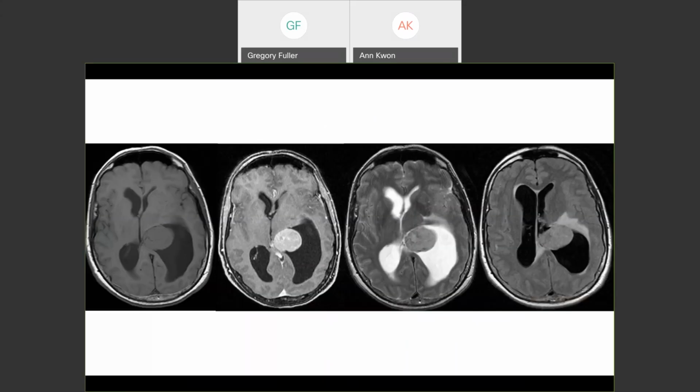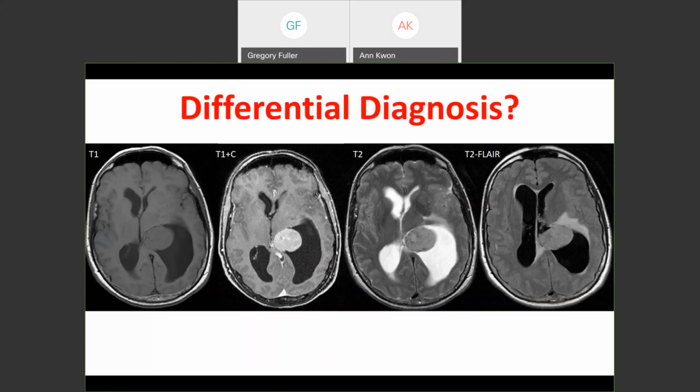All right, here's the imaging. You recognize the sequences? Give you a second just to put the sequence together. This is for the pathologist. We'll label them for you. T1 on the far left, T1 with contrast second from the left, T2 flare. And you see the mass. The question is differential diagnosis. What are we talking about here? Clearly, this is an intraventricular mass.